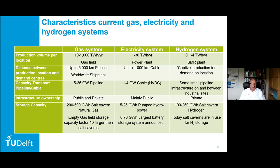Also, when you look to the distance that you can transport your energy, cables are transporting electricity no more than over 1,000 kilometers. But when you look to the pipeline infrastructure that we have with gas, it is at least up to 5,000 kilometers. And also you can ship it. That is not possible with electricity. But also one cable compared to one pipeline has a different size and capacity. A cable at the moment is 1 gigawatt, and we are now going to build 2 gigawatt DC, 4 gigawatt DC. But a pipeline, for example the Nord Stream pipeline that is transporting gas from Russia to Germany, has a capacity of 35 gigawatt.